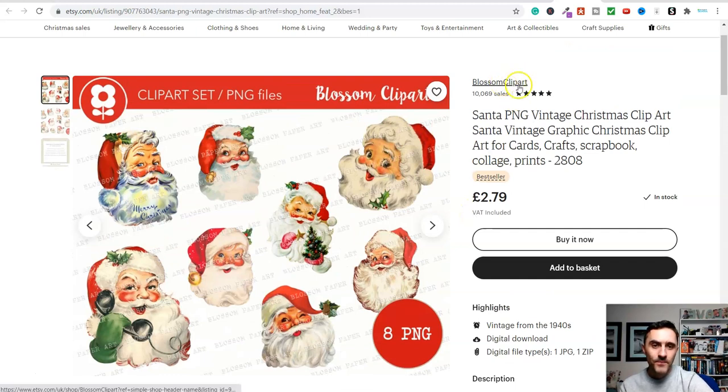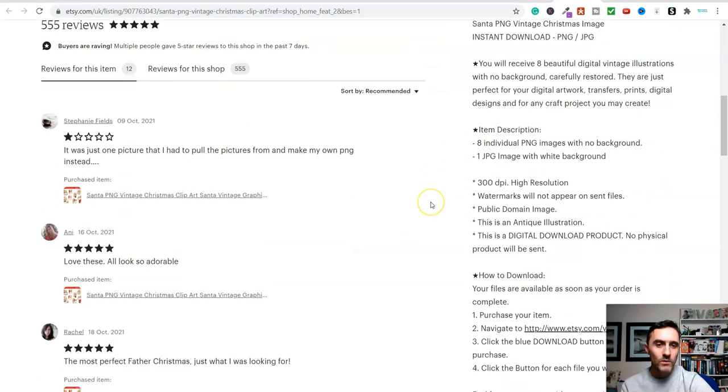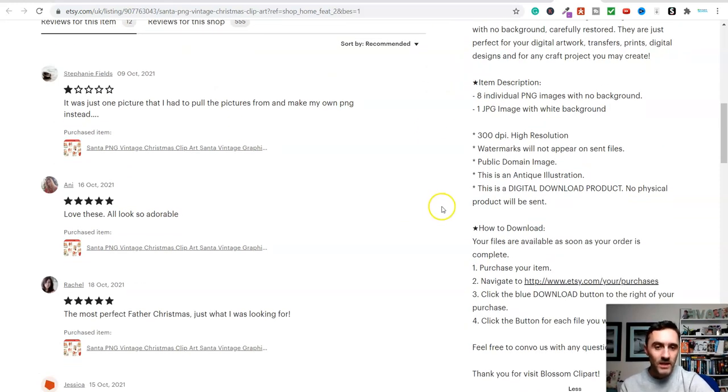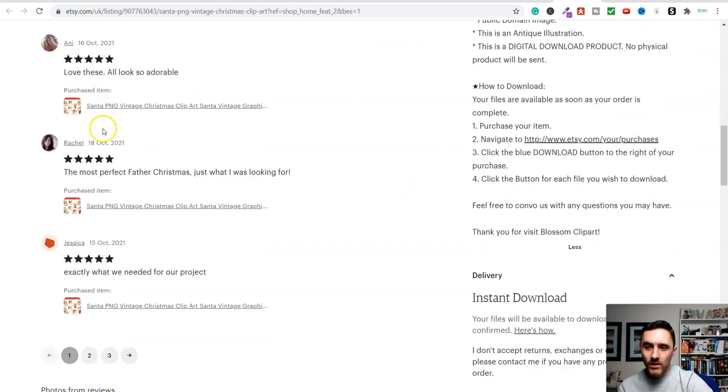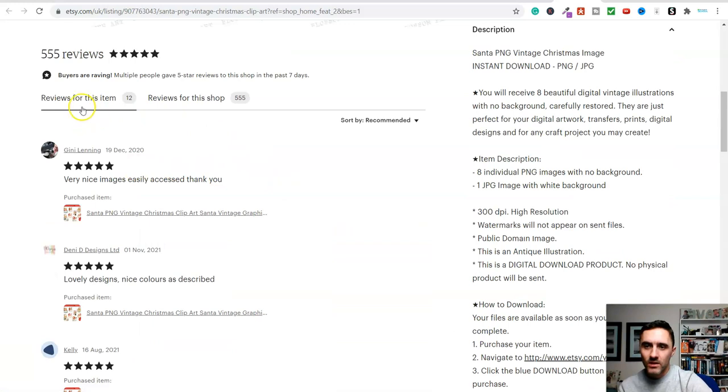Because as you've seen here, with this account, they've had 10,000 sales of this, and it's a digital download, so essentially it's a passive income. You do the work once, you upload it, and you can earn money. But as I mentioned, with public domain images, you can make serious money. And look, if you go into the feedback on here, you can click on the next. You can go through reviews for this item, but what you can also do is click on reviews for this shop.